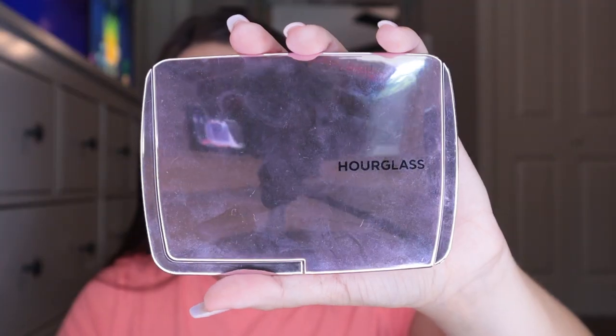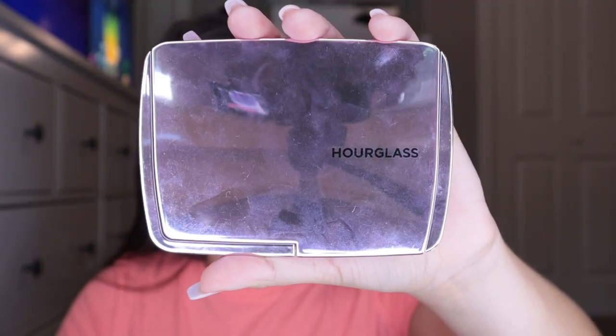We're almost done. This is the Hourglass Ambient Lighting Edit Volume 4 palette. Sorry, this palette is so dirty. I didn't even realize that, but anyways. I'm just going to use this.